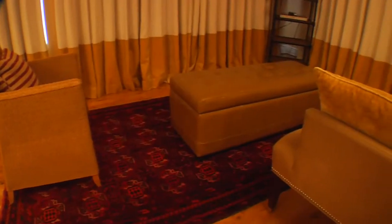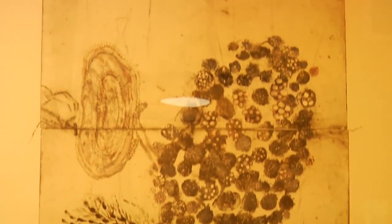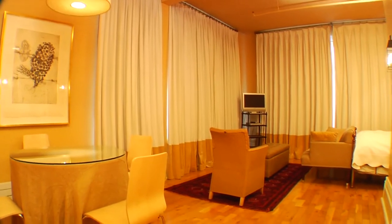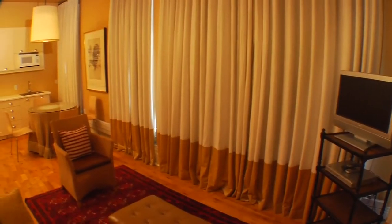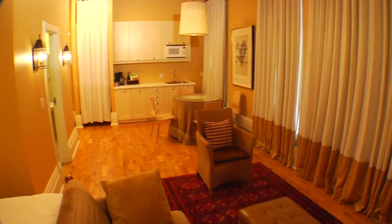This is a beautiful oriental carpet. Again, the art and the carpets, all the fabrics that I chose are all virtually monochromatic. I love monochromatic interiors because it keeps them very calm and restful, and they're easy to live in. You have to remember, with interior design, you don't want things to be trendy. This room was done 4 or 5 years ago, and I still think it looks like it could have been done yesterday.